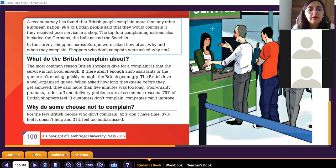Exactly. So we have British, que serían los británicos. Sí, británicos, exactly. Thank you. Germans, que serían los alemanes, Italians, italianos, and Swedish, right? People from Switzerland? Los suizos, ¿no? Suecos, ¿no? In this case, Swedish. The next question was, what were the questions in the survey?